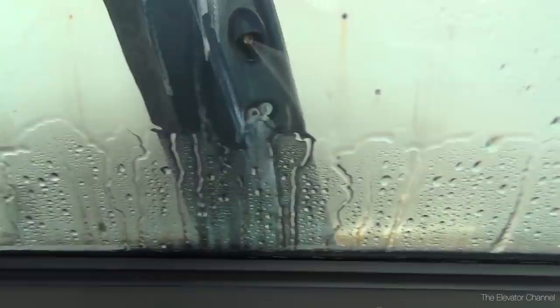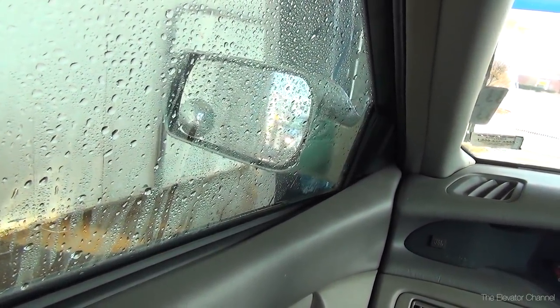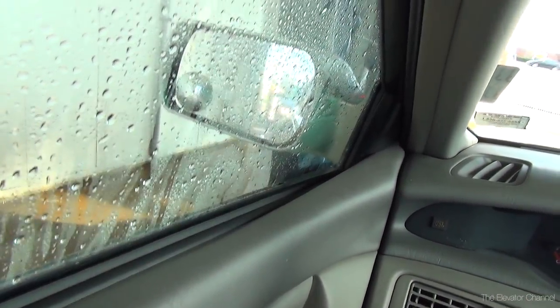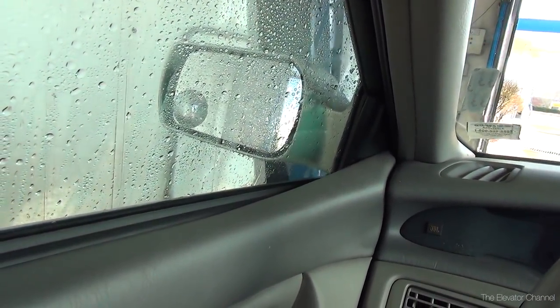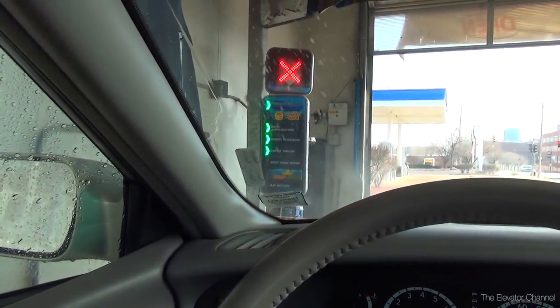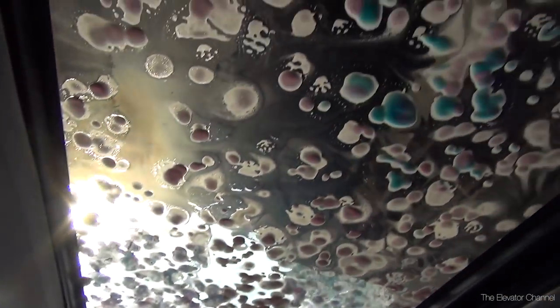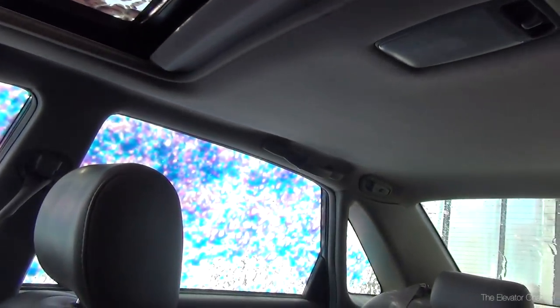Got our rocker panel blasters going here. Part of the back arch's duties, I guess. Now we got our tire scrubber going. What I love about the Tandem is how easy it actually is to see these things working, since they extend all the way down from the top. Very nicely done. Trifoam. Maybe a little light on the top, but still looks like a pretty good coating.